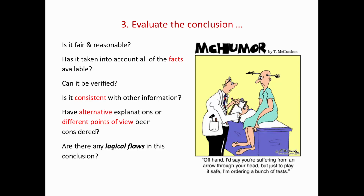A conclusion is a statement that sums up all of the information that we've collected in order to make some sort of a point or a decision. And in order to do this, we have to take all the facts, compare them, look for omissions, mistakes, alternatives, different points of view, and finally we have to look out for logical fallacies.